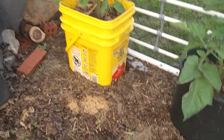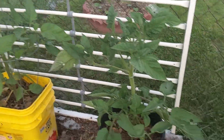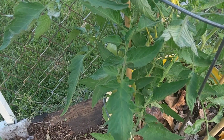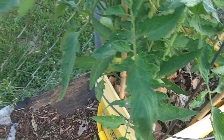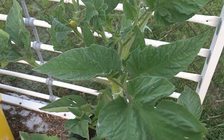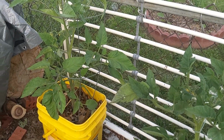I did these containers too. These are a different tomato plant. These are Brandywine pinks. You can see the difference in the leaves. This is a traditional tomato plant leaf. You can see how it looks. And this is a Brandywine. They're more like a potato leaf. So if everything goes well, we'll have a couple of different varieties of tomatoes.